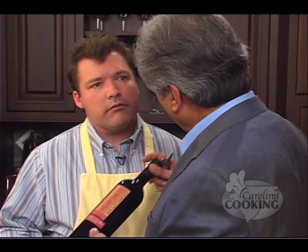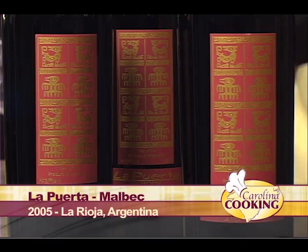This is from La Puerta, and this is from Argentina. The La Puerta winery is in Argentina, in the Famatina Valley. And this is made from a grape called Malbec. Malbec. I've never heard of Malbec. I heard of Quebec. Is it close? No. Very far away.